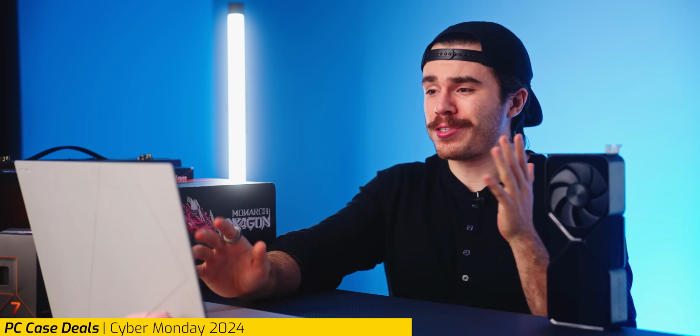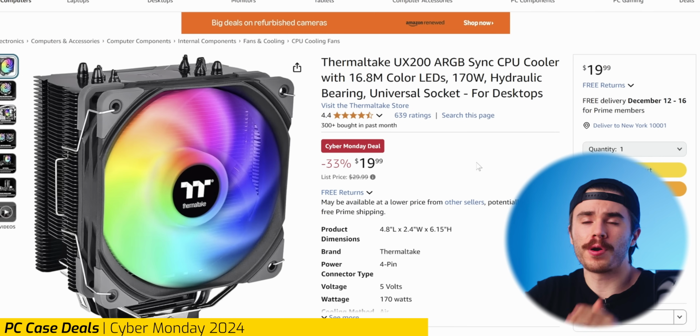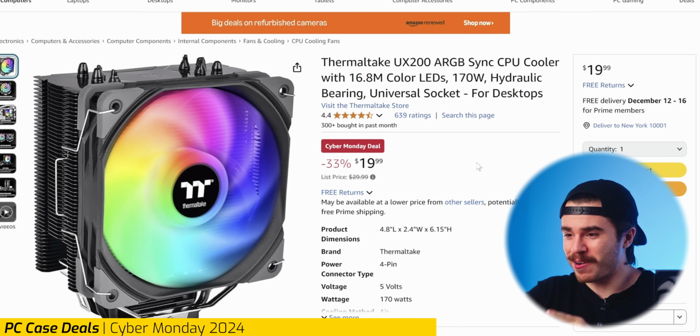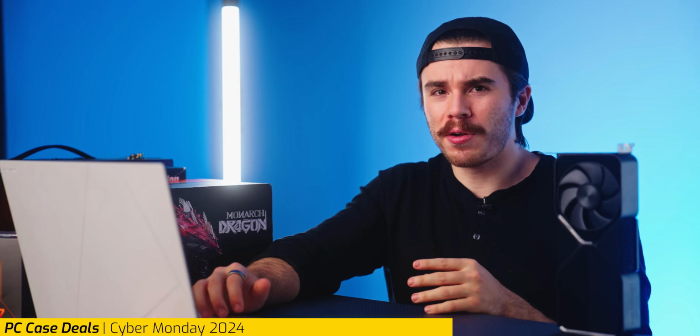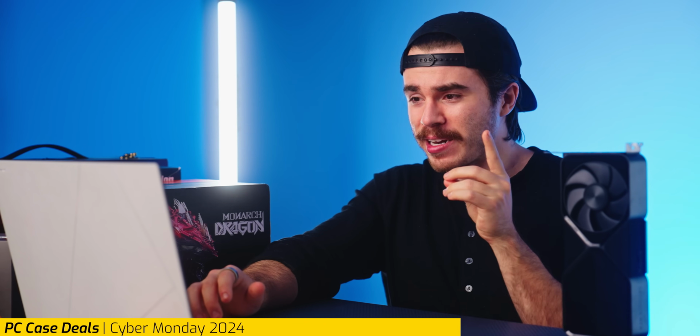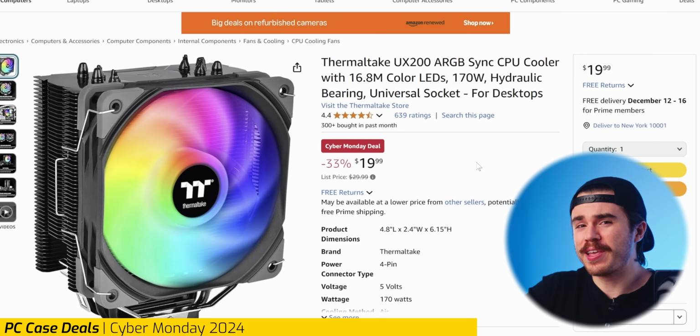Now, in regards to coolers, this Thermaltake UX200 I think is the best price to performing CPU cooler under $30 that has RGB. There's a Cooler Master Hyper 212 something that is $25. It doesn't cool as well as this, and it is $5 more expensive. So if you want the most bang for your buck CPU cooler, get this.